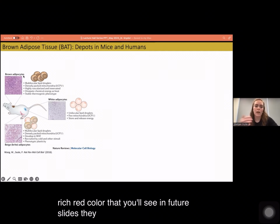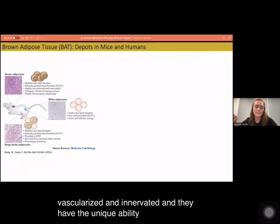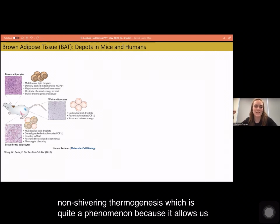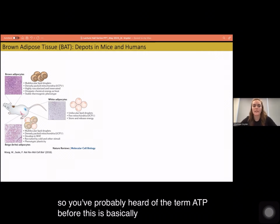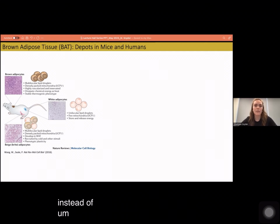They are highly vascularized and innervated, and they have the unique ability to perform a process called non-shivering thermogenesis, which is quite a phenomenon because it allows us to dissipate energy as heat. So you've probably heard of the term ATP before. This is basically how our body stores energy in the form of fat. And so instead of leading to the production of more ATP for storage, the brown adipocytes actually allow us to burn this energy off as heat, which is very interesting, and I love it.